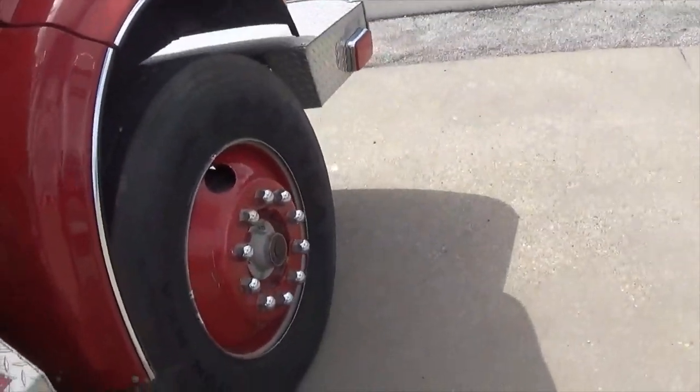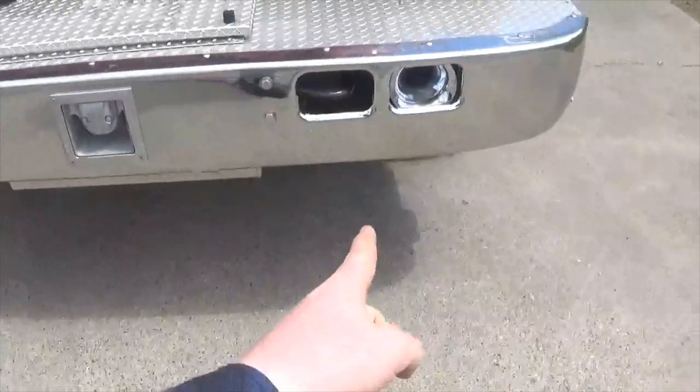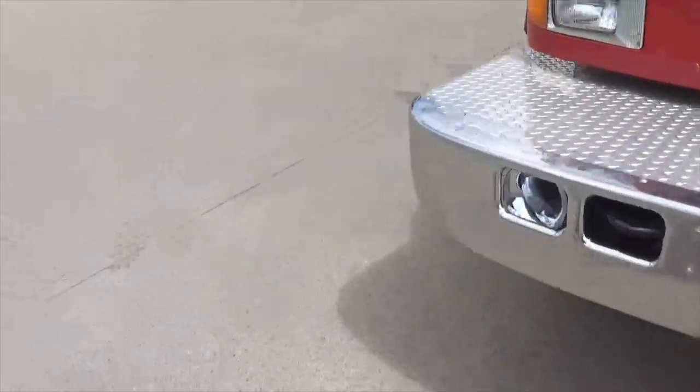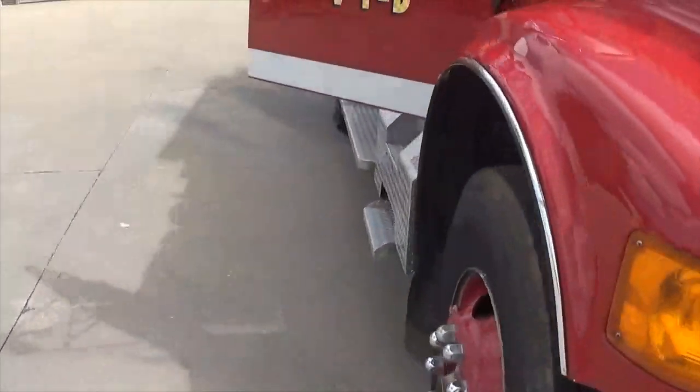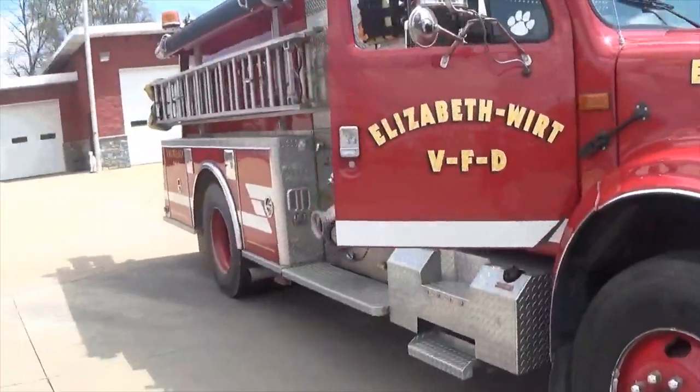Something I forgot to mention in the cab, in the steering wheel and on the floor pedal there, controls these loud, awesome horns in the front, as I'm sure you all have heard in my videos before. This thing is super loud. It's pretty cool. Well, I mean, this pretty much sums up our engine 91.